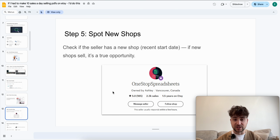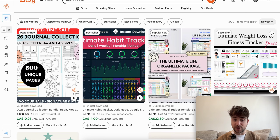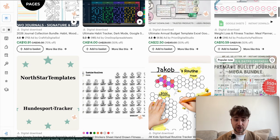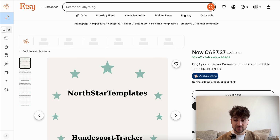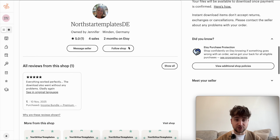So as you can see here, 1.5 years, 2.3K. To make 2,300 sales across 1.5 years is a lot more than 10 sales a day. So I would consider looking at this, but as you can see here, I can filter by newest and look for stores that are extremely new, right? Like this store, see there's nothing here. Can see 2 months old, right?